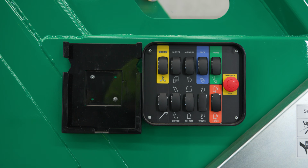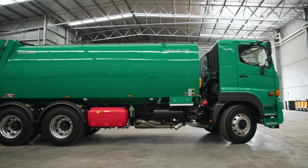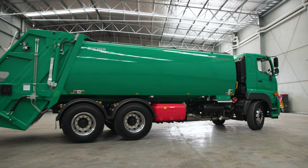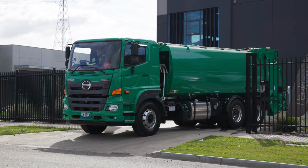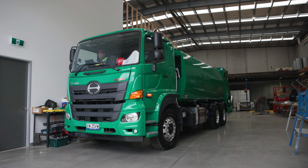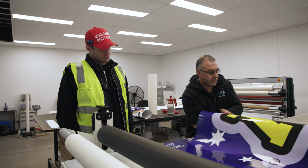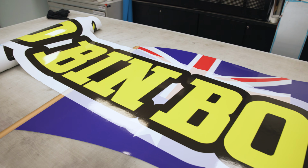Fresh off the lot, this vehicle is the latest addition to the fleet. Brand new from top to bottom, never turned a wheel on the job. But before it can head out on its very first run, it needs to become part of the Bin Boy family. That transformation starts here at Peak Visual, where the blank body will be wrapped in striking new branding.